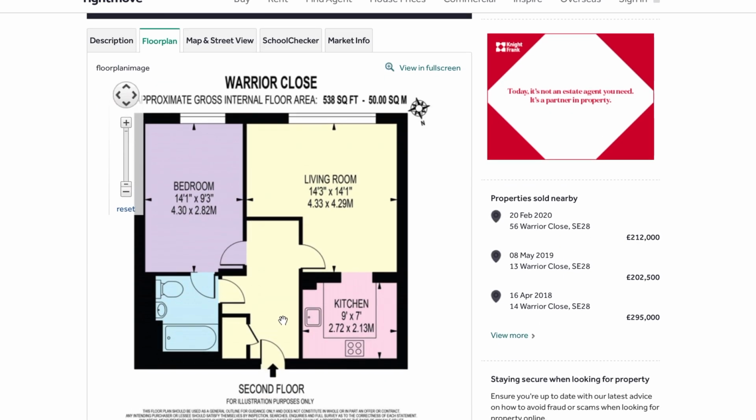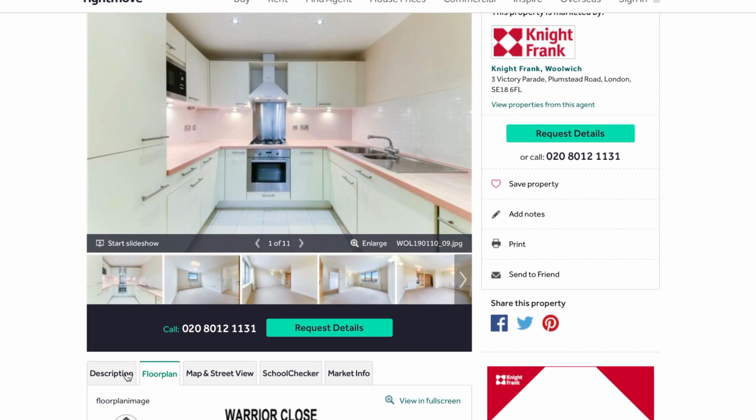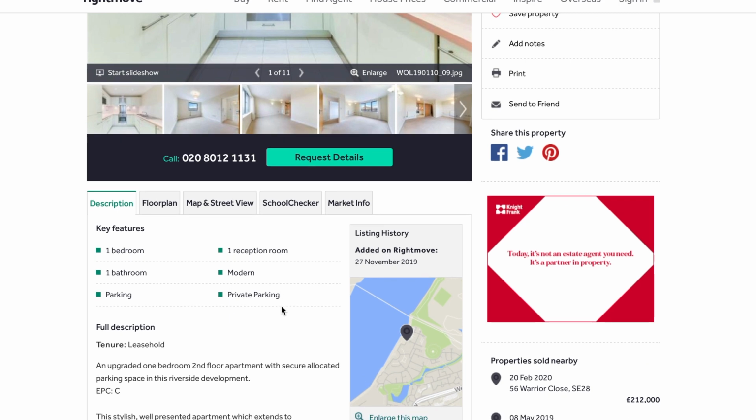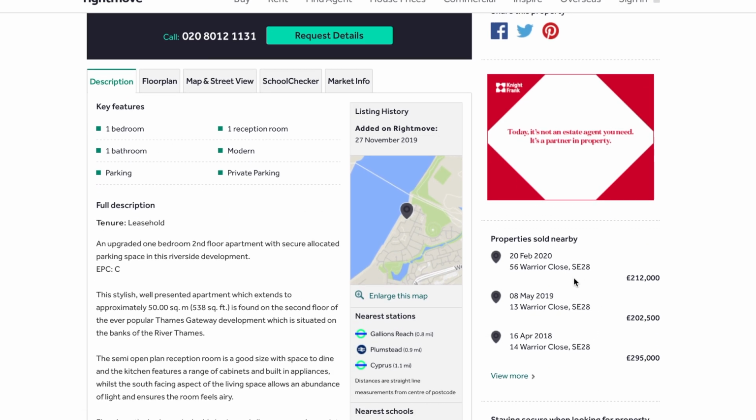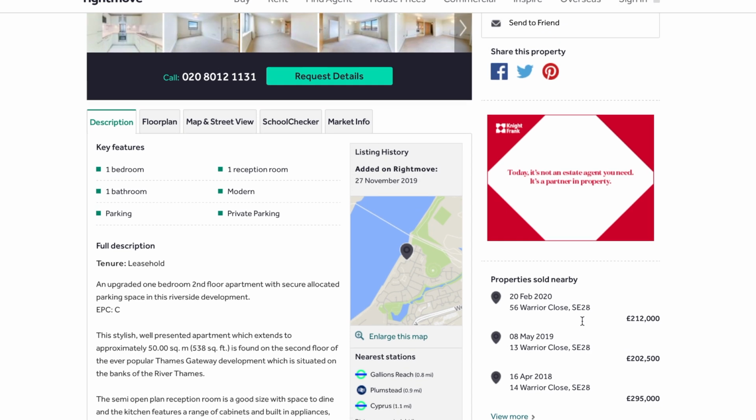Floor plans are like my favourite thing ever. Now, how do you know if it's worth how much they're asking for? You can look at the sold prices, the recently sold prices, and as you can see, there was a property within this same building that sold in February for slightly more than what they're asking for now. So it seems as though you could be getting a really good deal.